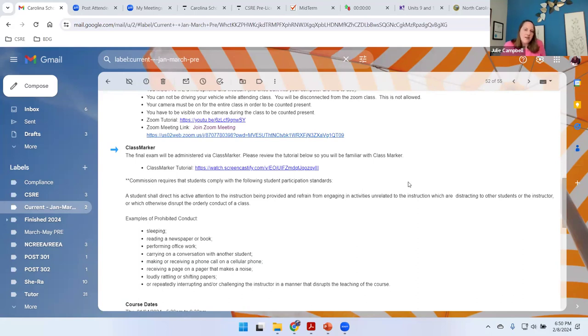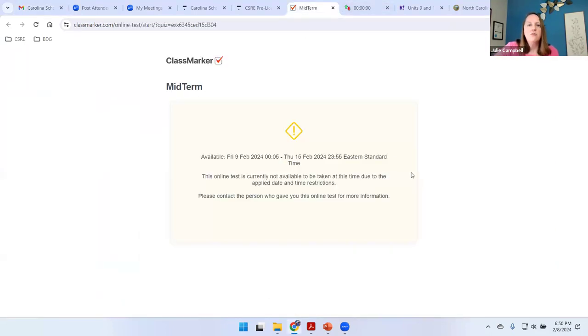So you definitely, before you submit it, want to make sure everything is answered. So this kind of serves twofold. One, it's a checkpoint. But two, it allows you to get familiar with and navigate around class marker.